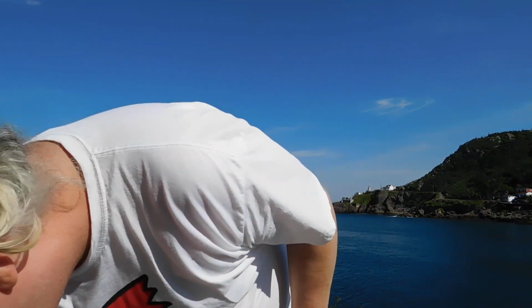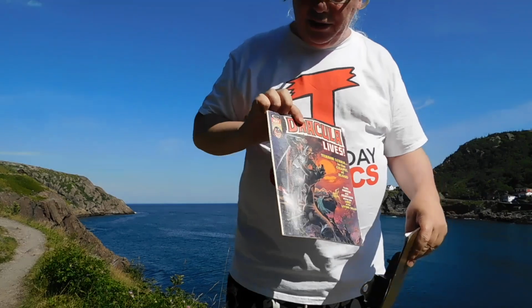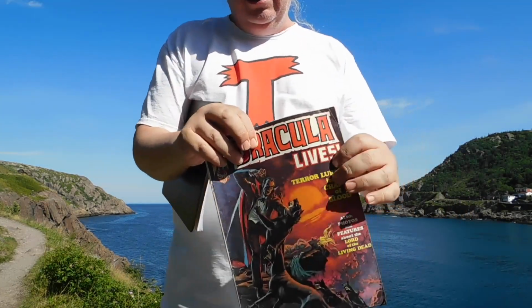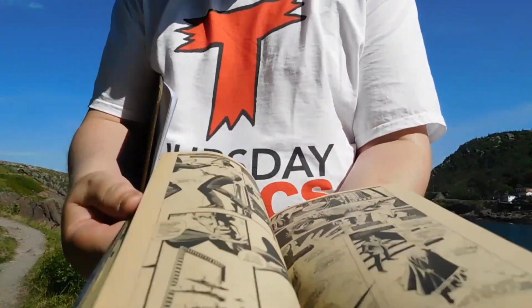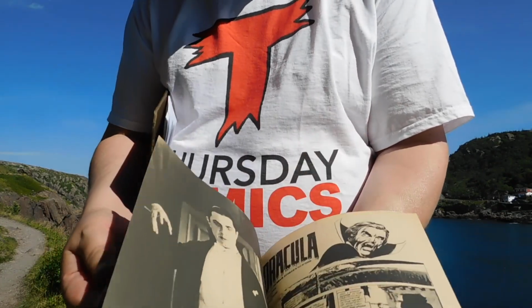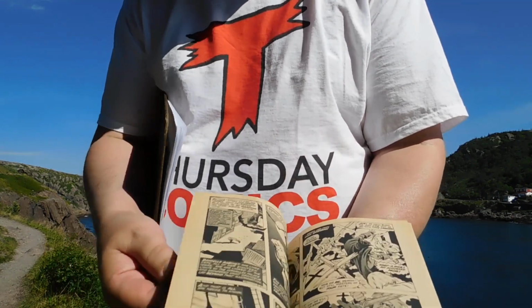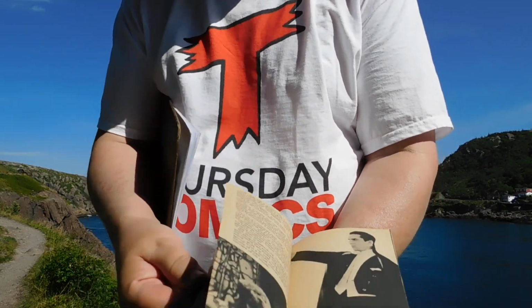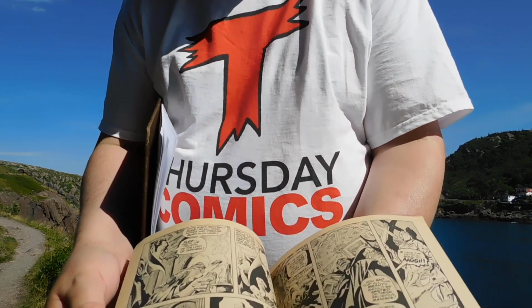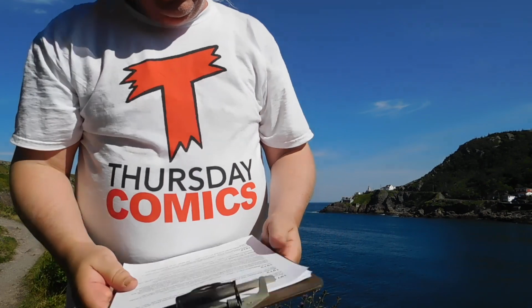There was Dracula Lives. Let's dig out Dracula Lives. And you'll see this has the Marvel Monster thing there. And there's a Dick Giordano adaptation of Dracula. So yeah, Pablo Marcos, and they had a few old ones thrown in for good measure. And of course, some Gene Colan. What's the Dracula story without a bit of Gene Colan thrown in there, hey? Okay, so throw that back in there.